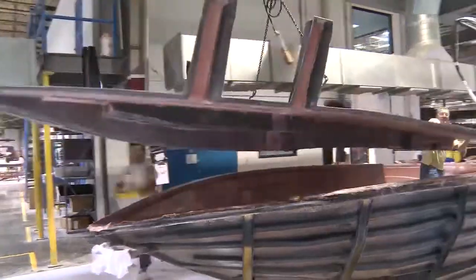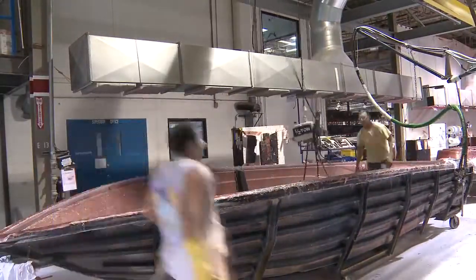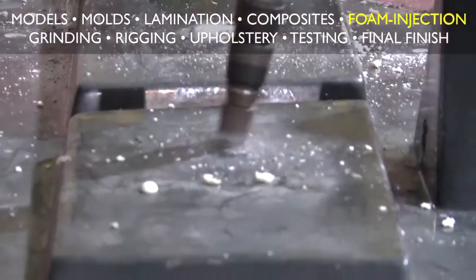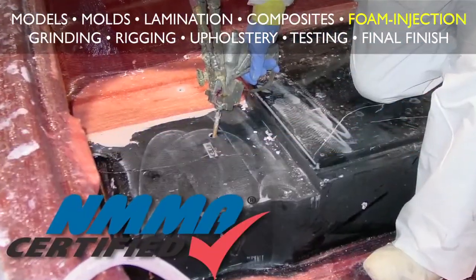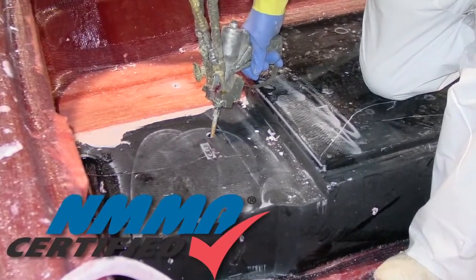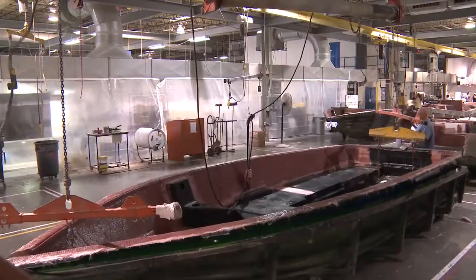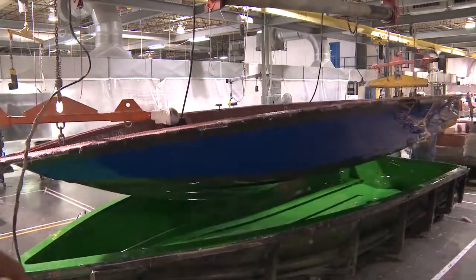After the floorboards are in, closed-cell foam is injected beneath the floors and stringers as an additional safety measure and to further reduce engine noise. The Coast Guard doesn't require foam for boats over 20 feet, but it's required by the more stringent National Marine Manufacturers Association standards, which all Skier's Choice boats adhere to.